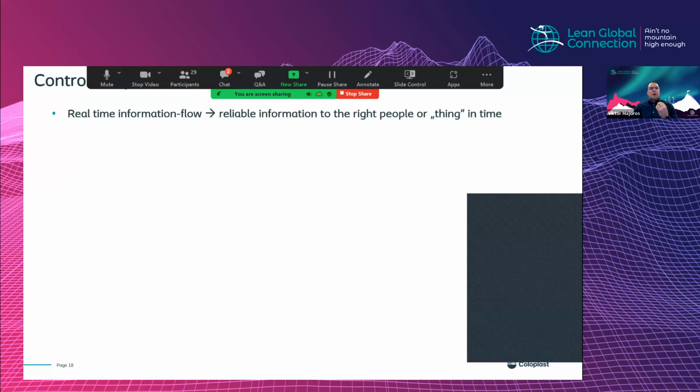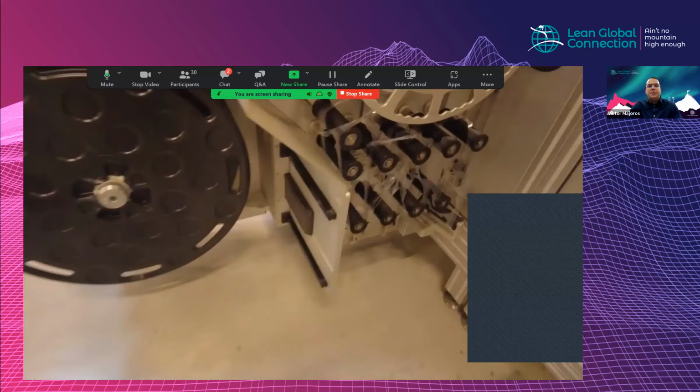Okay, so another interesting part is the real-time information flow. We have to find immediately the right people or thing in time. That's the key, I think, in this process. And that's why we use that MES system, what I talked about previously, to increase proactivity compared to reactivity. And I want to show you a short video about how it's working in real life.